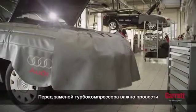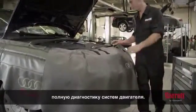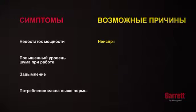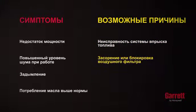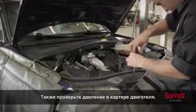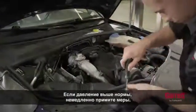Before replacing a turbocharger, it is important to conduct a thorough diagnostic check of the engine systems. A lack of power, noisy operation, excessive smoke, or oil consumption could result from a faulty fuel injection system, restricted or blocked air filter, a damaged exhaust system, or a lubrication problem. Also, check the engine crankcase pressure.